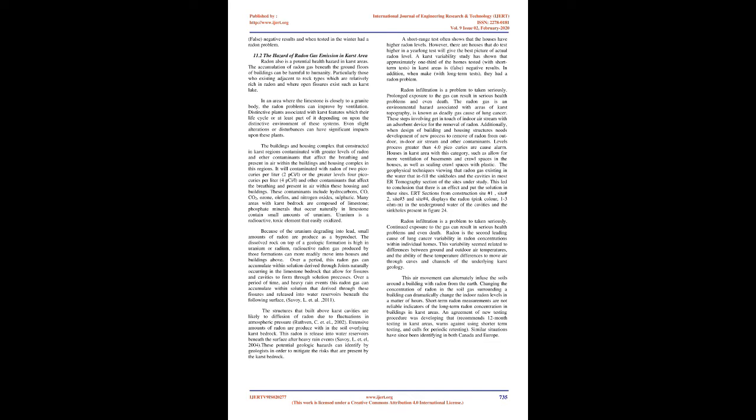Short-term radon measurements are not reliable indicators of the long-term radon concentration in buildings in karst areas. An agreement on a new testing procedure was developed that recommends 12-month testing in karst areas, warns against using shorter-term testing, and calls for periodic retesting. Similar situations have since been identified in both Canada and Europe. Figure 24, ERT sections from selected sites under study, Site 1, Site 2, Site 3, and Site 4, displays the radon in the underground water of the cavities and the sinkholes.